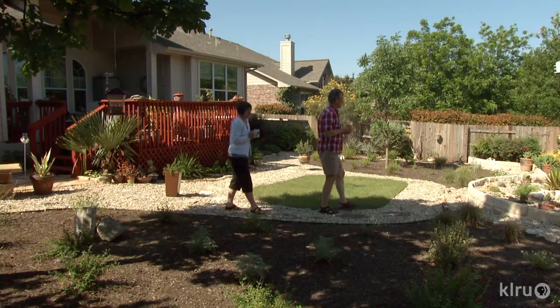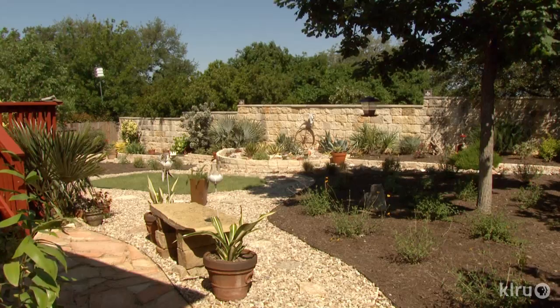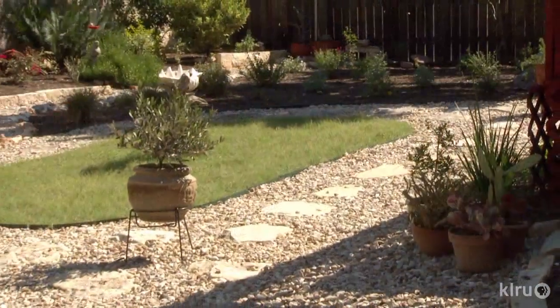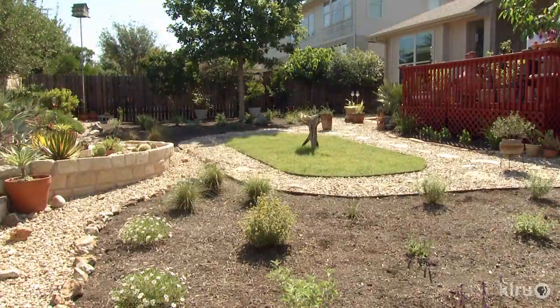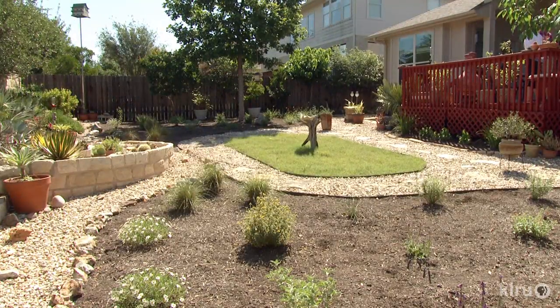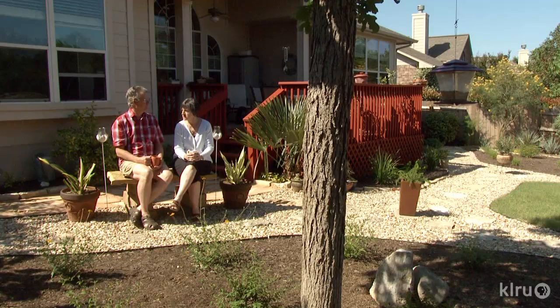Lana and Bob Beyer changed their garden perspective when harsh weather intervened. They reduced their lawn, replacing dead St. Augustine with minimal sections of buffalo grass, pathways, and water-wise plants that attract wildlife. The process actually began when they moved to Austin from Houston in 2006.